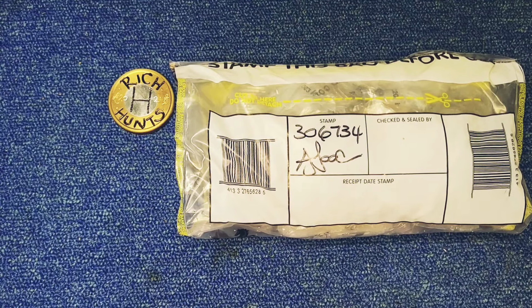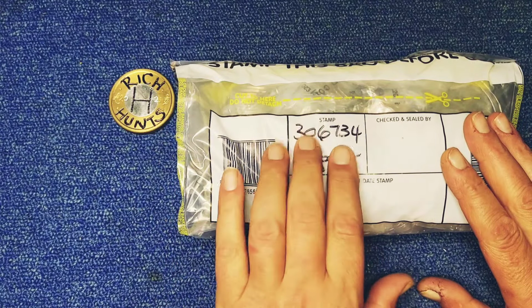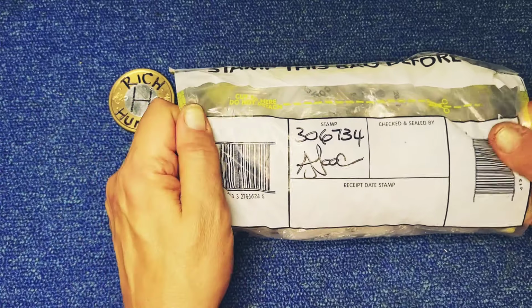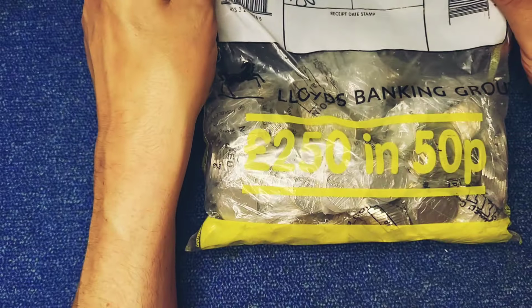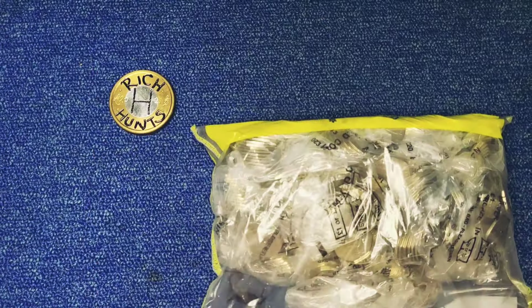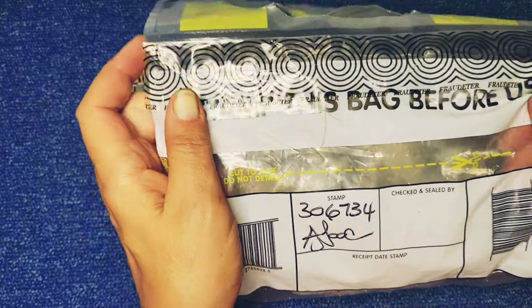Hunts. 50 pences. This is not my usual branch. This is my secondary branch that I use for £2 coins occasionally, but I thought I'd try for a change. No idea what it's going to be like. As you can see, it's all really over bags inside a sealed bag. So, let's get on with it, shall we?